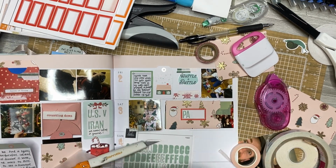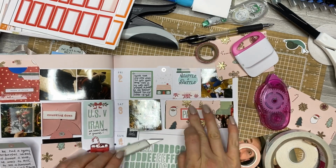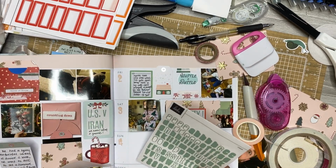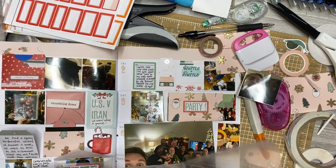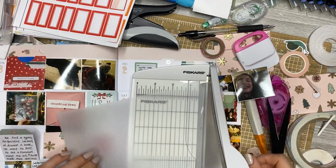And not journaling, sorry. I remember now. I filmed this a couple days ago and now I'm doing the voiceover. I wanted to write party on the front, but that pattern paper is way too busy. So I used one of my Studio Calico Color Theory labels to be the background for the word party. That's what that was for, not for journaling, Jen.